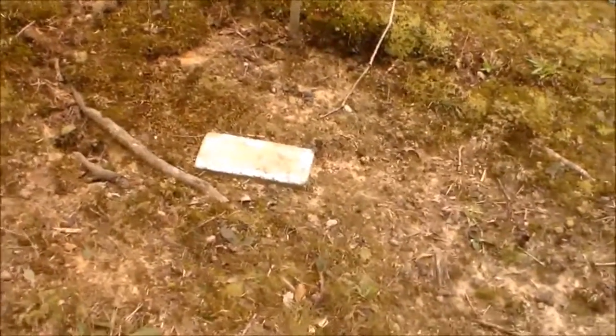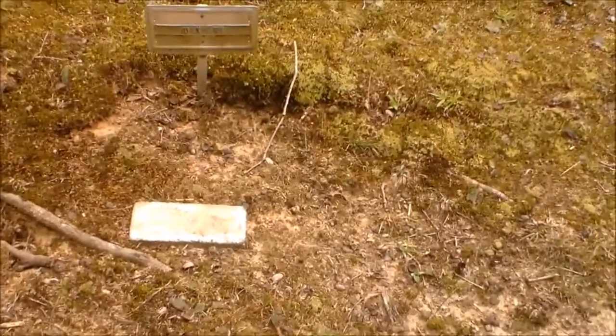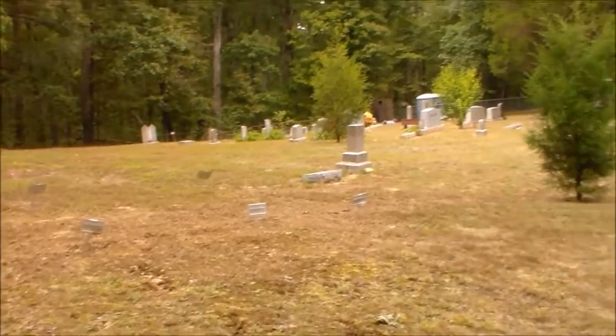There are some unknown markers over on the other side there. I'm not sure exactly what they're marking, but these white markers, I'm sure, are what Gary Collier was telling me about. He put some white bricks out here. I'm sure these are the ones to mark the graves of some slaves in this cemetery. Anyway, I tried to find his people's graves and I couldn't.